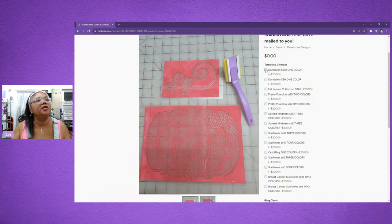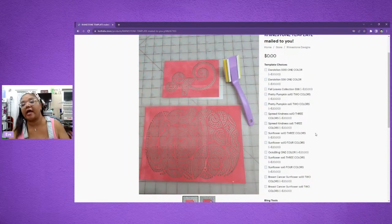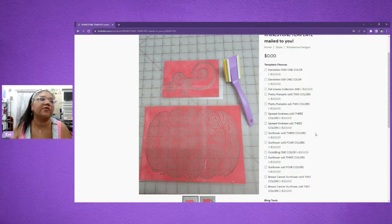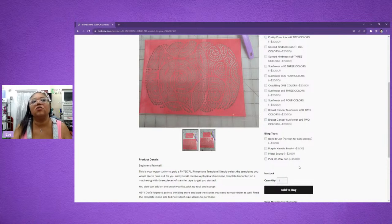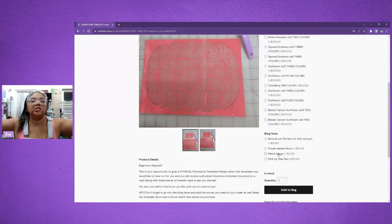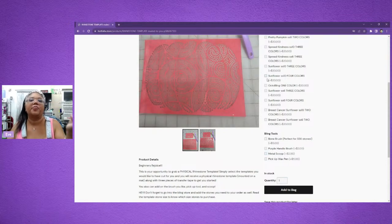So you can come over here, you can select the template, and I will cut it for you, and I will send it to you. Now, some of these I'm going to have to adjust, and I'll show you why when we cut out our sunflower template. But for right now, know that these are the templates. You also can add on tools if you want to. If you're super new to bling and I just don't know what to do, I just know I want to bling. Okay, guess what? You're already getting your template on the mat, on a cutting mat.